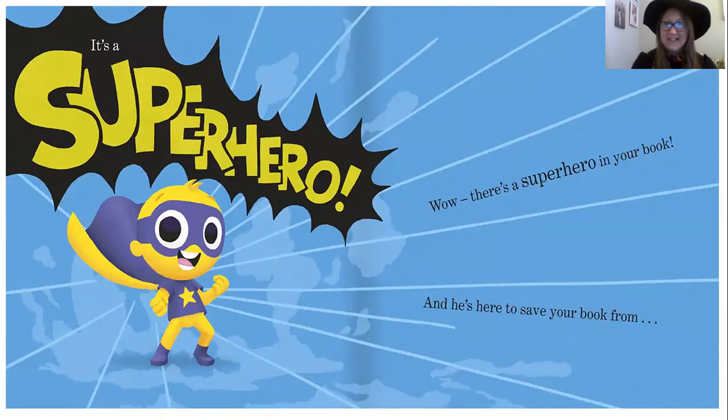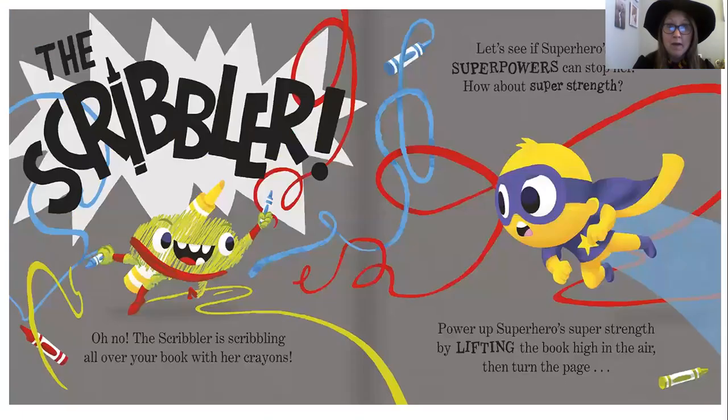Whoosh! What was that? It's a superhero! Wow, there's a superhero in your book, and he's here to save your book from the scribbler. Oh no, the scribbler is scribbling all over your book with her crayons. Let's see if superpowers can stop her. How about super strength? Power up superhero super strength by lifting the book high in the air and turn the page. Can you do that at home? Imagine you're lifting it up, turn the page.